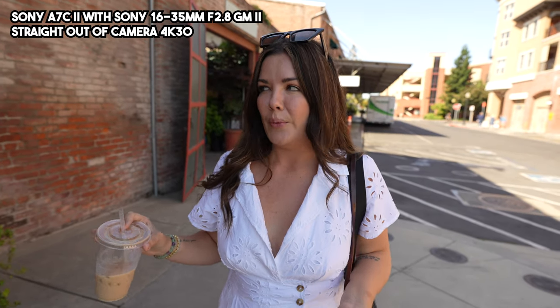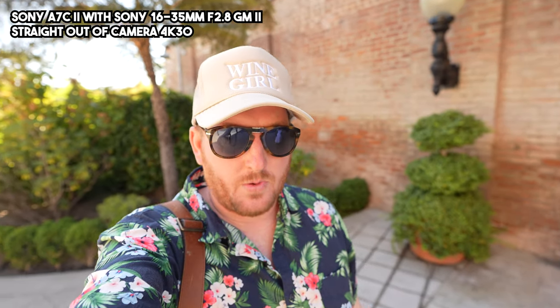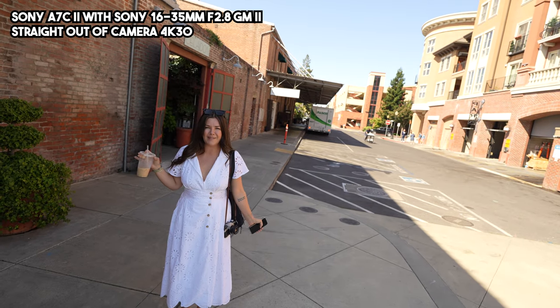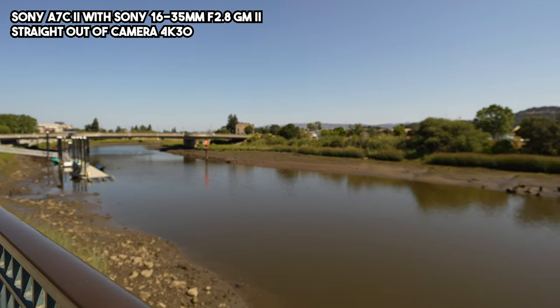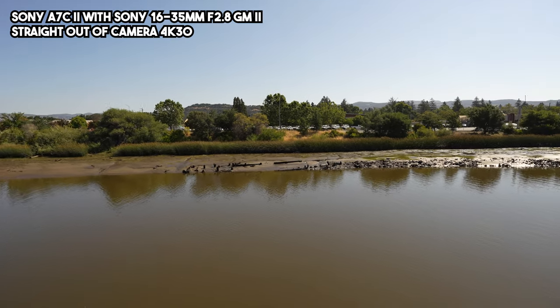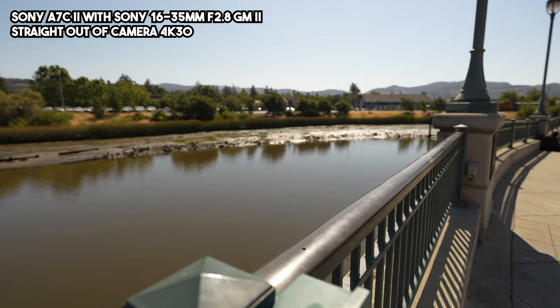We're touring. We're whining. We're whining and touring. This is my new hat. It says Wine Girl. We're here in Napa Valley, and we're going to go see some wine. This is my new dress. Taylor bought me a dress. How cute! The beautiful Napa River, as documented by the Sony. Excuse me. You're ruining my narration. Sorry.